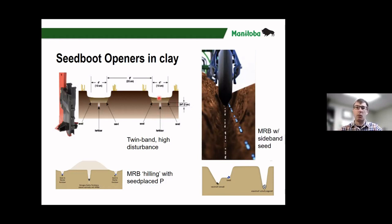Or with running a very wide disturbance opener, you also have to run a very wide packer after it in order to make sure you have that good seed to soil contact. And that packer can do exactly that, just pack that surface down and leave those 4-inch furrows a little bit more prone to crusting. So it depends on your soil situation, your residue situation, and the environment you've got, but certainly something to consider.